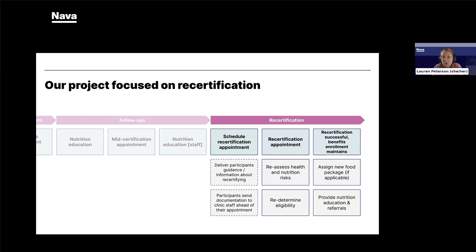And also we know we're coming into a context, a post-pandemic, I say post in quotes, reality where this process is both online and offline right now. So some WIC participants are having an easier time recertifying given they're able to do this without coming in person in some scenarios.